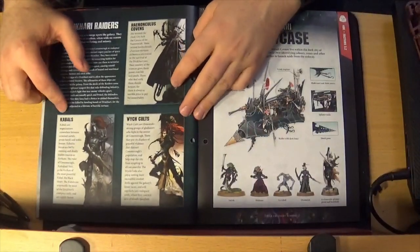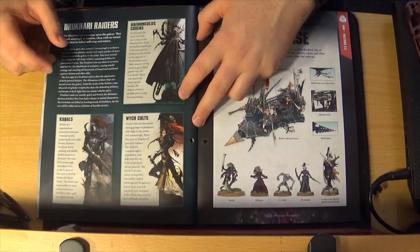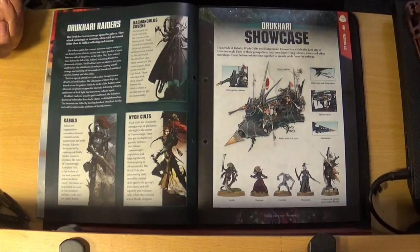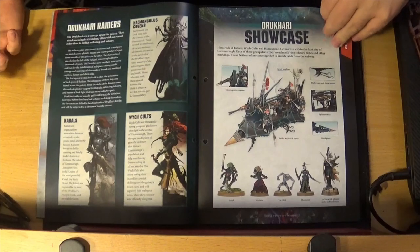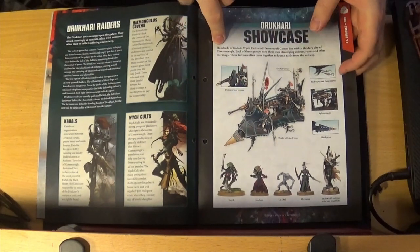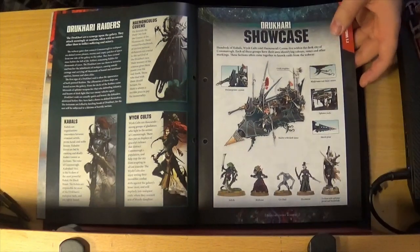Talking about the Kabals, which are the different family groups of the Dark Eldar. The Haemonculus Coven, which is a small group who do experiments on other creatures, and the Wych Cults, who are basically the gladiator fighters. They fight in arenas and they fight on the battlefield, and it showcases some of the models. I'm actually going to be having one of these to make as terrain, because it is badly damaged, so I've just got to pick it up at some point.